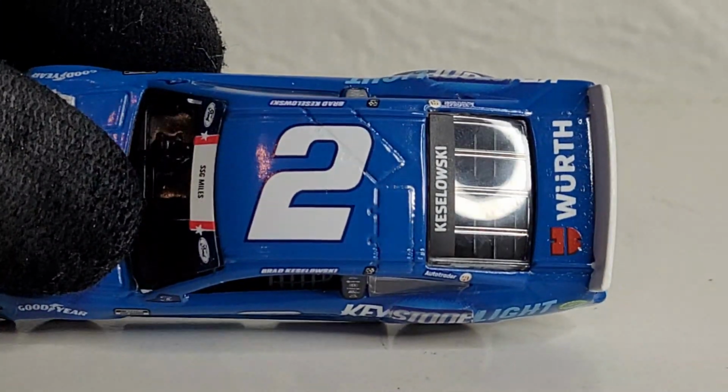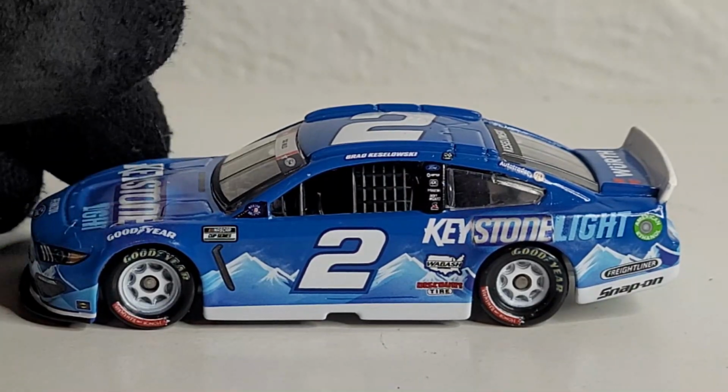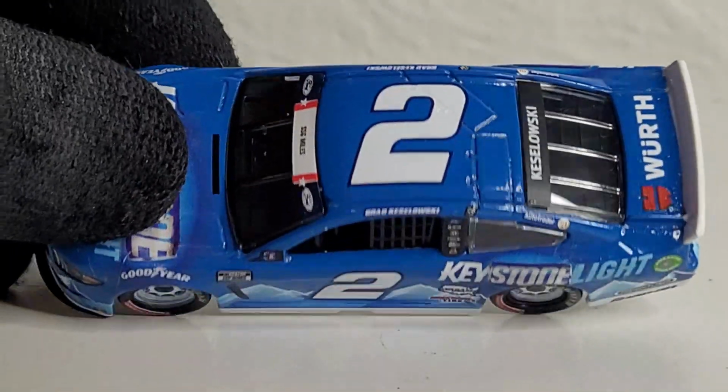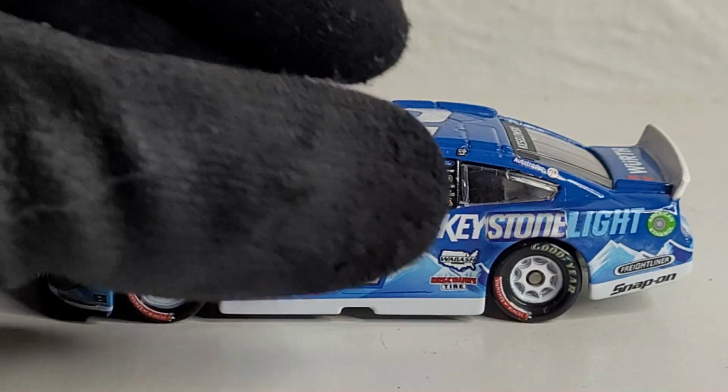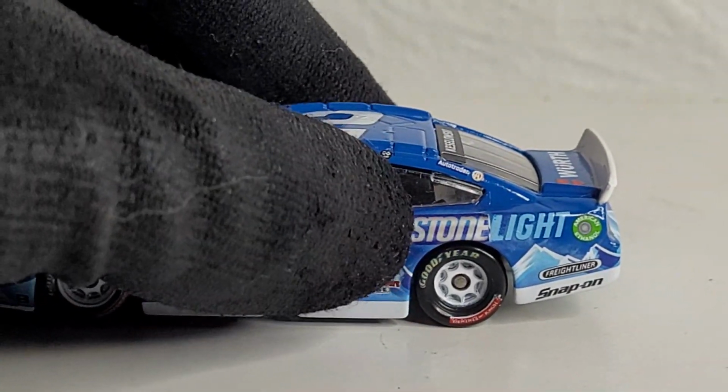I like how refreshing it is. I can't really say too much if the beer is kind of like that as well. But yeah, I like it, man. Another thing I like is the mountains, and I like how they actually put, for the Keystone Light, the actual beer can right there.